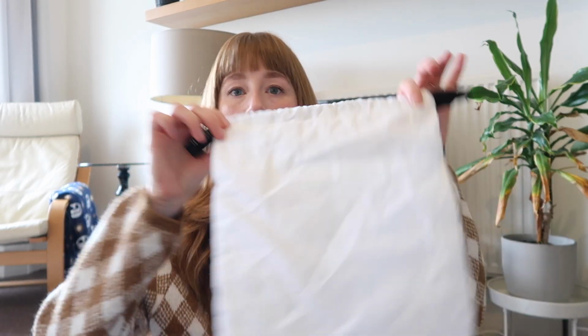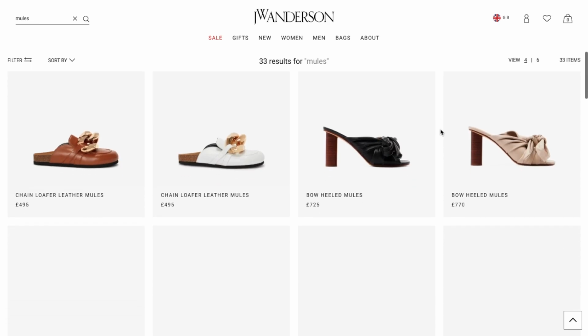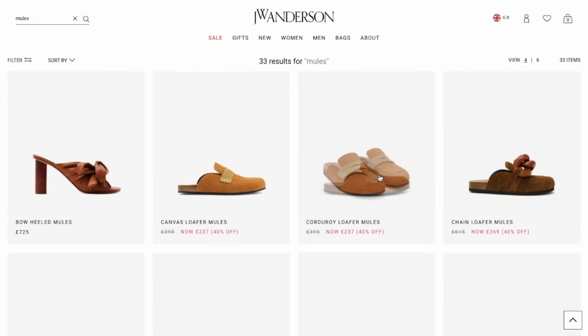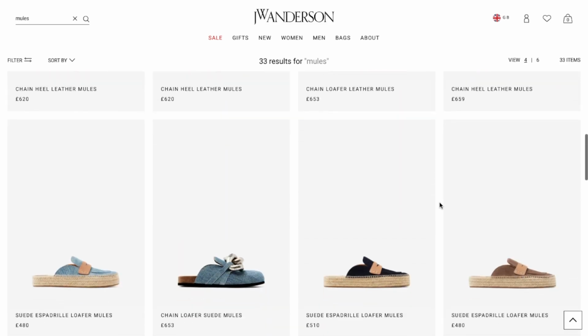So yeah, these are absolutely gorgeous. They came in the original box, with all the tissue paper and the dust bag as well for if you're traveling with them. So honestly, such a steal. I'll put down below how much they retail for online. I don't know if you can get these exact ones online anymore, but basically he brings them back every season. There's always a version of them that you can get.